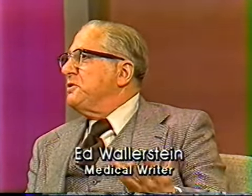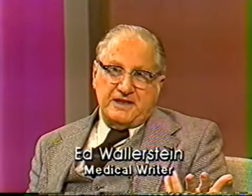Circumcision is the surgical removal of part of the foreskin, the sleeve of skin that covers the glans. The word glans, by the way, comes from the word acorn. You want to know what the glans look like? Go out to the park or the woods and find an oak tree and you see an acorn. That's what a glans looks like. They cut off that part of the penis.